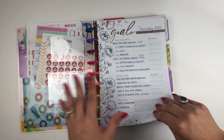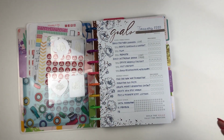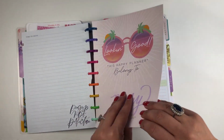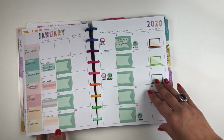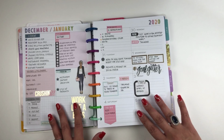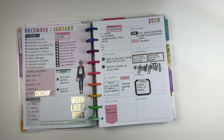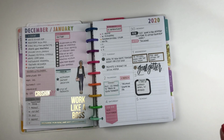But this is like a Mod Podge. And if you watch my video for the setup, you'll see kind of how I put this all together. I have my monthly and I have my weekly. This is kind of what my weekly ends up looking like, and I use this to plan my YouTube, my blog, and all my social media accounts.